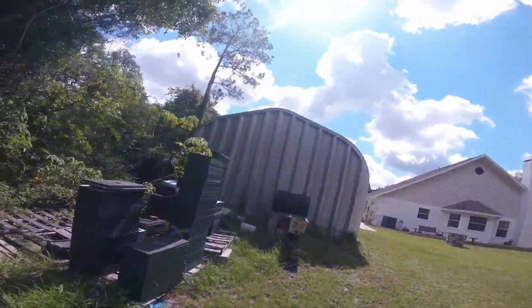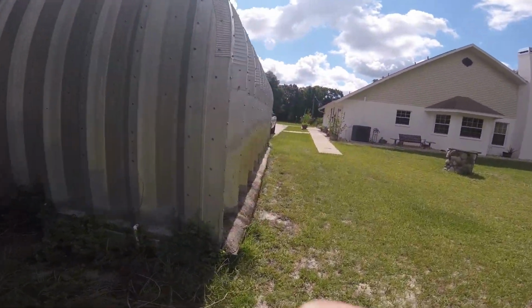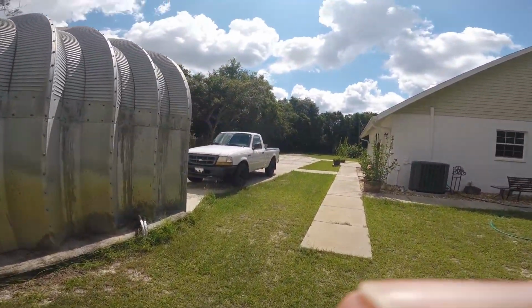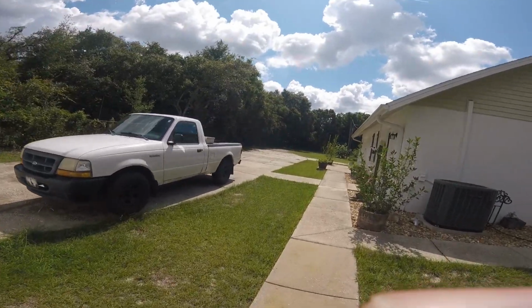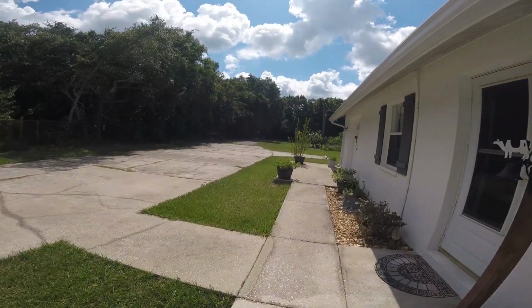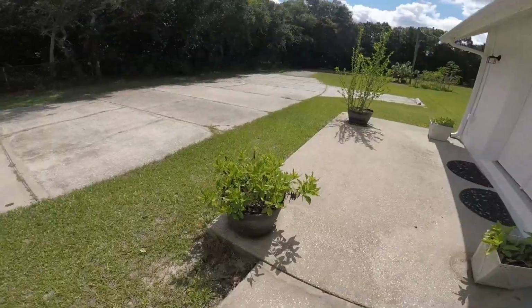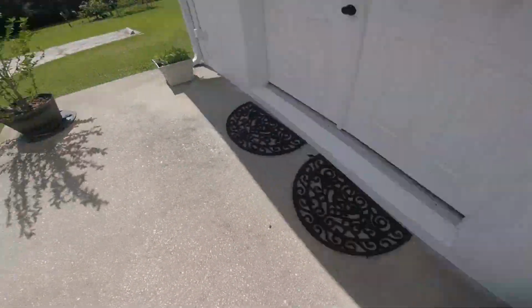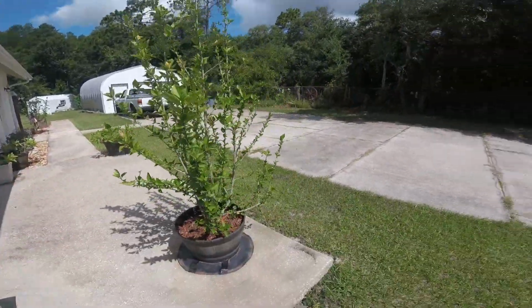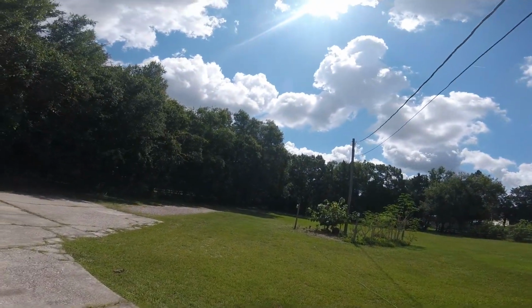Oh, let's go up front. I got to show you something. I think it's kind of cool. Little mint, longevity spinach, hibiscus. Just fertilized that. That thing's coming out beautifully green. It's coming into my world nicely.